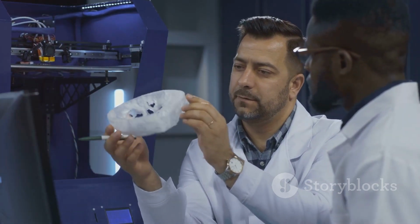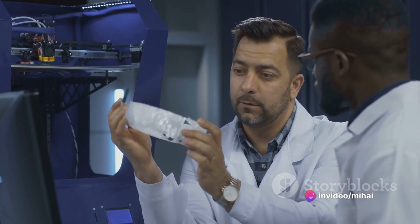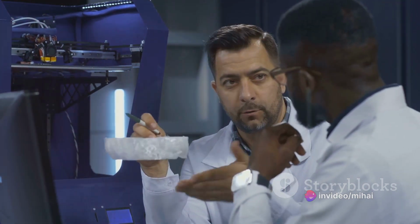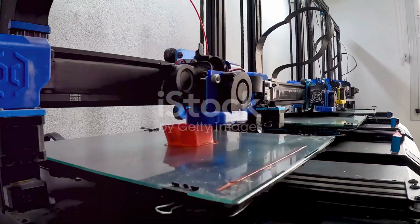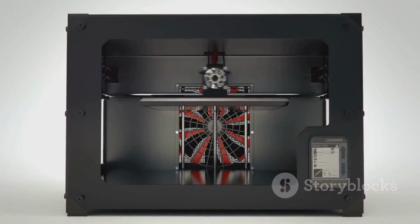So, to summarize, we've learned that 3D printing works through additive manufacturing, can use a wide variety of materials, created an eye wash cup as its first object, can take anywhere from minutes to days to print an object, and has applications in numerous industries.